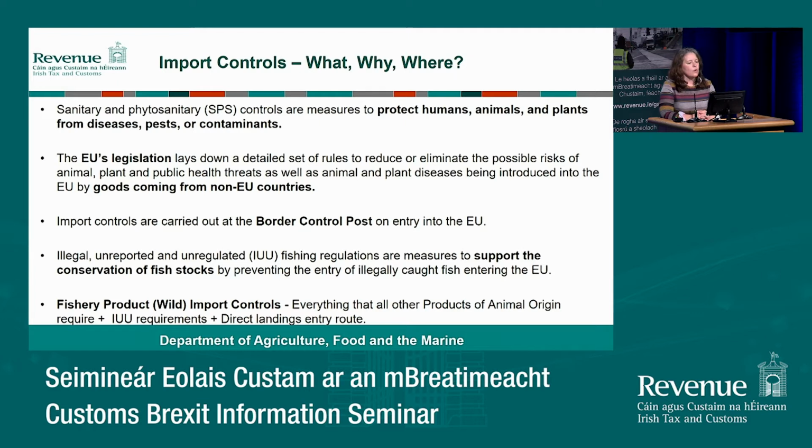So the requirements for fishery products are the same as they are for other products of animal origin, but there's also a very specific requirement for fishery products, and that is the requirement to have an IUU certificate. So this is a certificate attesting to where the fish have been collected, and as the slide says, it's to support the conservation of fish stocks. And IUU stands for Illegal, Unreported, and Unregulated Fishing Regulations. So those of you who'd be involved in bringing in fish and fishery products from the UK, the key question you need to ask is, are you going to be able to get the IUU certificate to accompany those products? Because it is required to accompany those products when they arrive at the border control post.